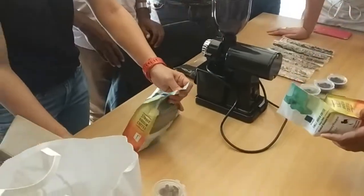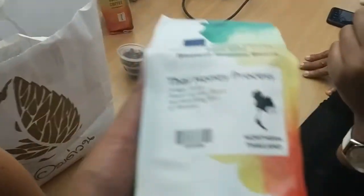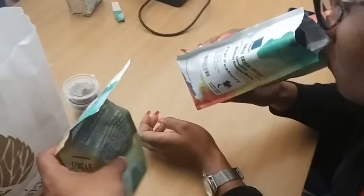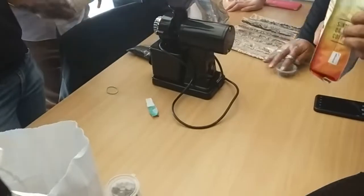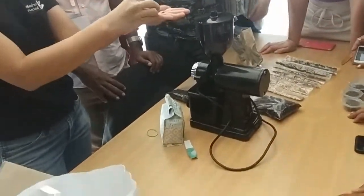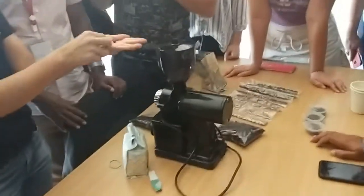Normally peaberry is just like an immature coffee bean. We have a name for it. Yeah, it's called caracolillo. Oh, very difficult to say. Caracolillo. You can see it out. So the peaberry is like this. Normally there should be two beans in one cherry, but for the peaberry you have only one bean inside. And some people think the peaberry is better in quality, but actually the producer screens the peaberry out because the size is too small to roast with other beans.